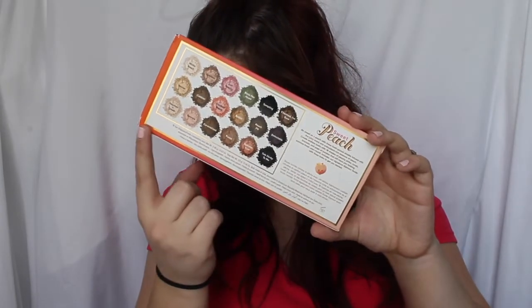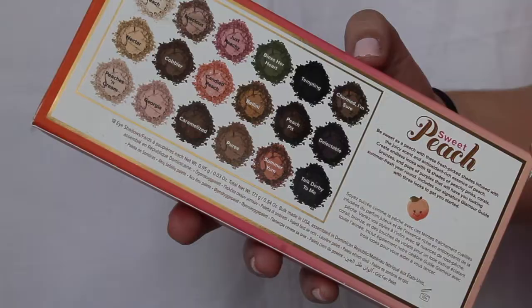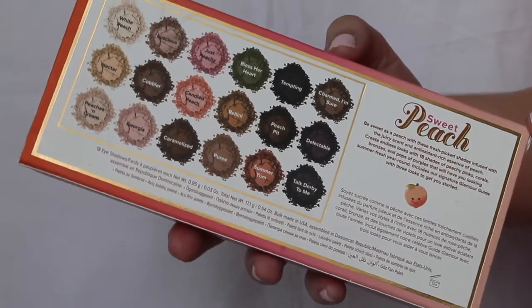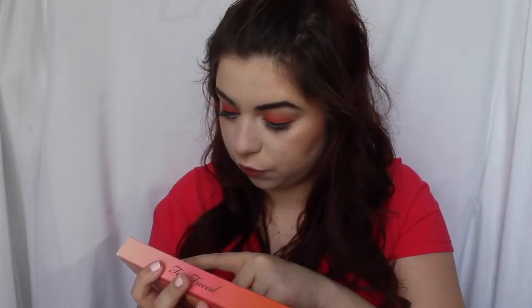On the back it shows you all of the shades and things like that, what they're called, all of that good stuff. On the back it says, "Be sweet as peach with these fresh picked shades infused with the juicy scent and antioxidant rich essence of peach. Create endless looks with 18 shades of peachy pinks, corals, bronzes, and pops of purples that will have you looking summer fresh all year round. Includes our signature glamour guide with 3 looks to get you started."